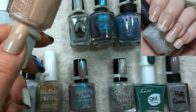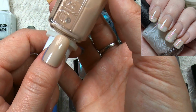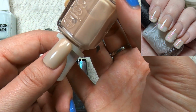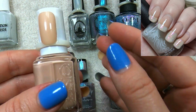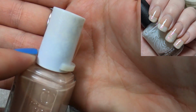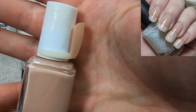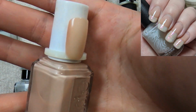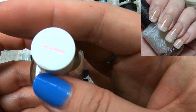I know with these tones they can be sort of hit or miss. Sometimes they're going to look too pink on you, sometimes they can look too orange, and of course that's going to depend on your skin tone. But I thought this one was really nice, and what I just noticed recently was the really cute lace cap detail that they have on these bottles in this collection. Really cute. I believe this is the only one that I have though, but I thought it was a really nice little touch. So that was Essie's Brides To Be.